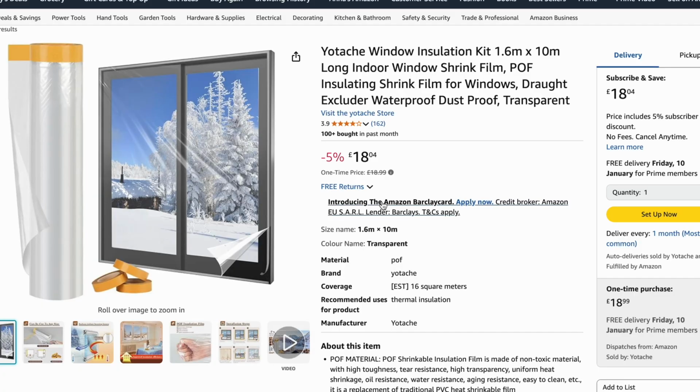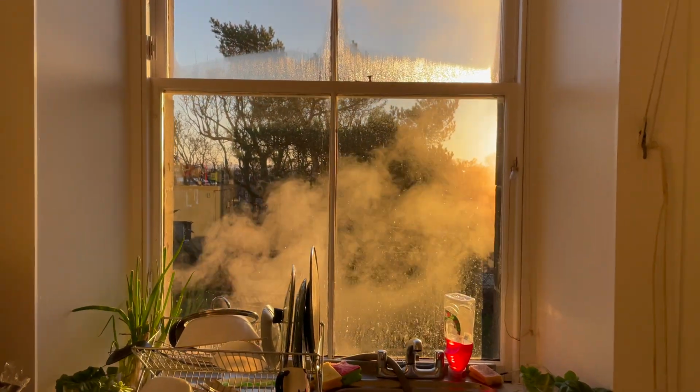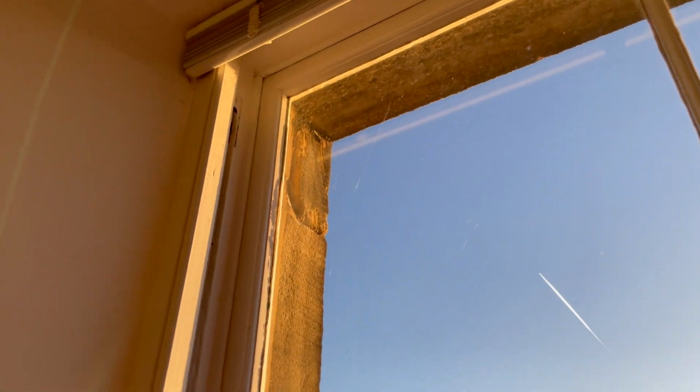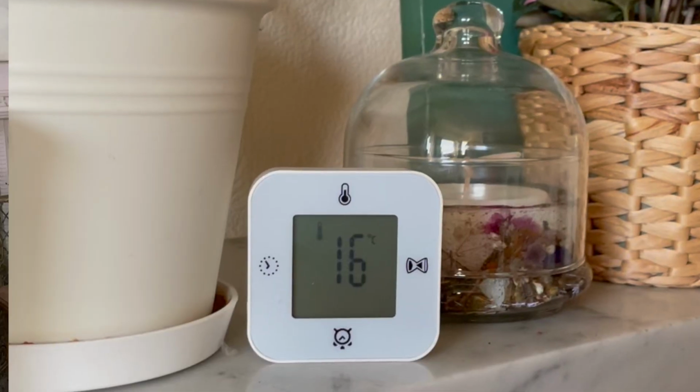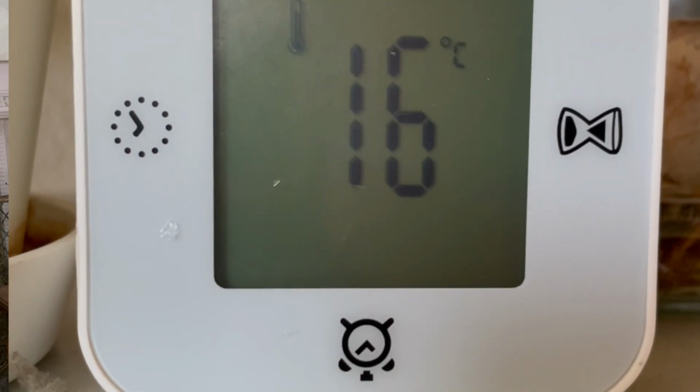I made an attempt to fix it and ordered a special kit from Amazon. It's just film that you can stick to your window with special sticky tape, and it works like a kind of fake double glazing. It creates an air barrier between your flat and the outside. And honestly, I was a bit skeptical about it, but I can tell it actually works. After I stuck it to all windows in my flat, the temperature rose by a couple of degrees, and believe me, these degrees make a huge difference, especially when you struggle to heat up your flat to at least 18 degrees on the cold days.